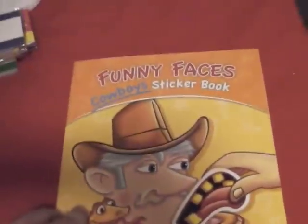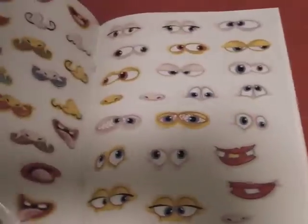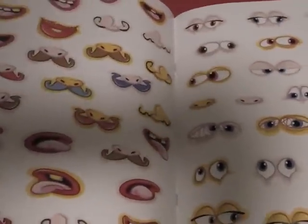And then I found this little Funny Faces cowboy book where it has stickers of different expressions and things, and then you put them on the little cowboy. So I'll use that as a little reward if he does good during the day. At the end of the day, he can do one of the things in the book.